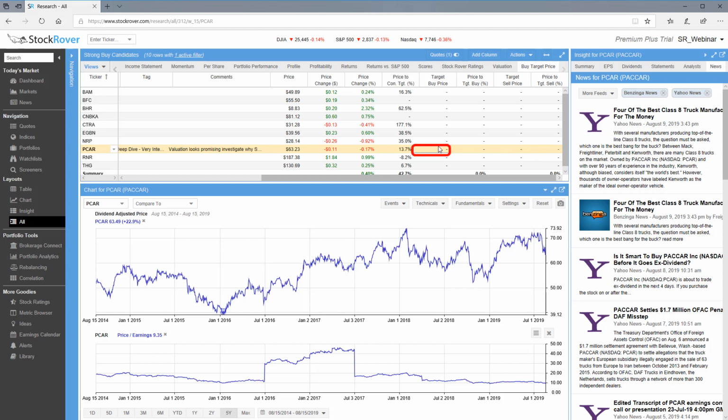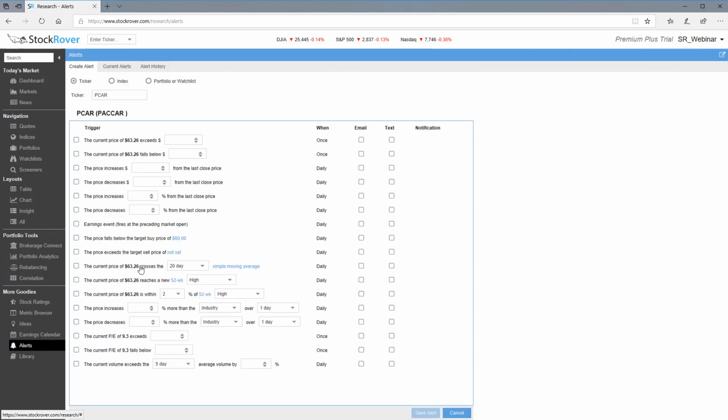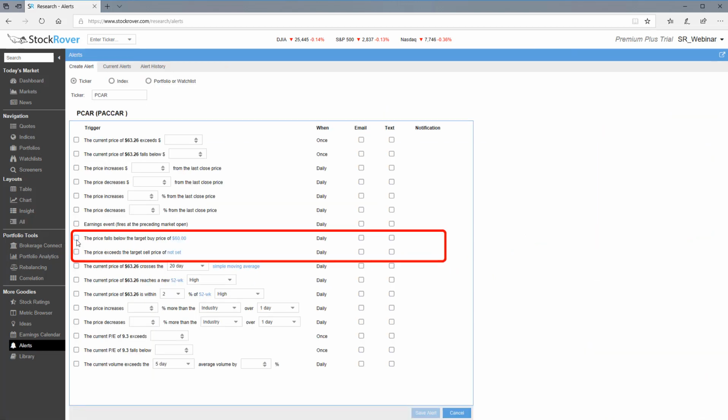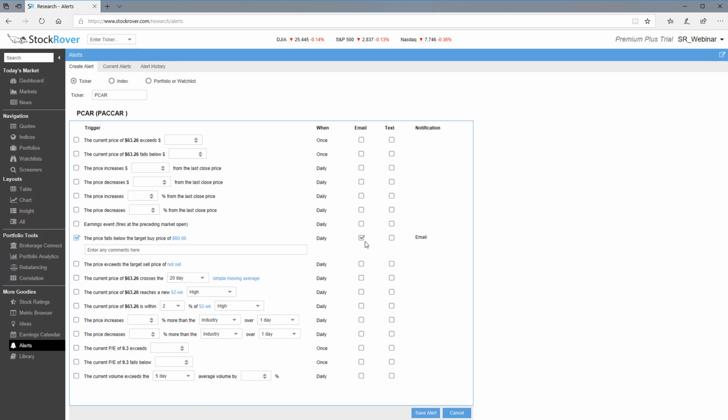So let's set a target price, a buy price of 60. I'm a busy person. I want Stock Rover to alert me when it hits that buy price. So let's go to alerts. Price falls below 60. I'll have it email me.